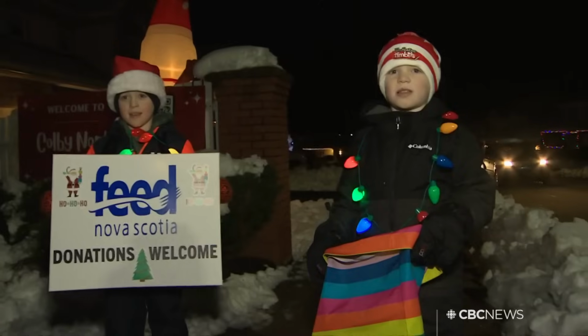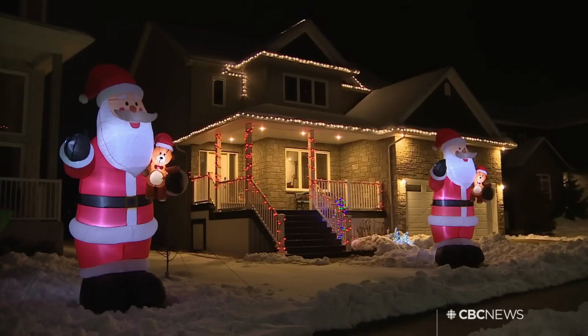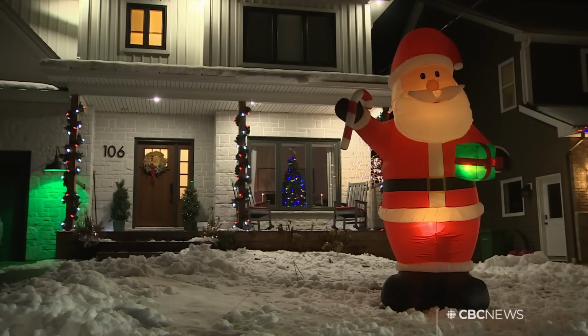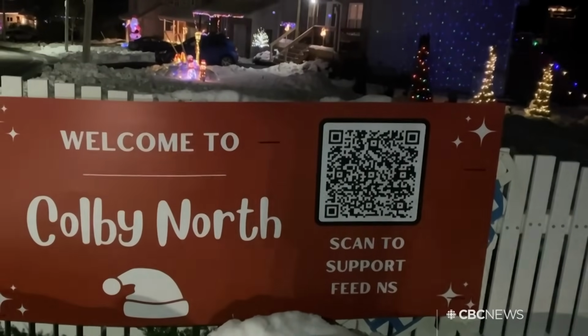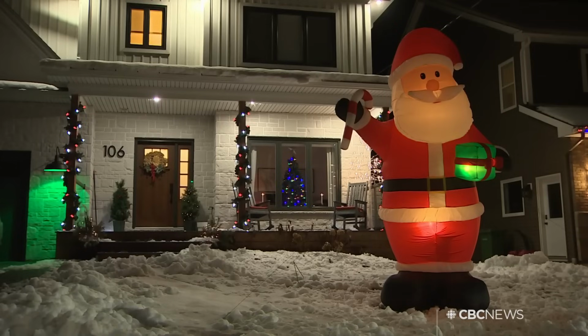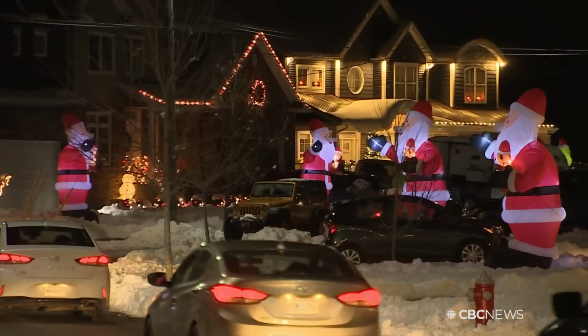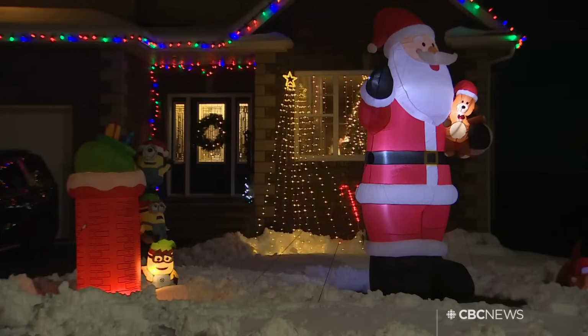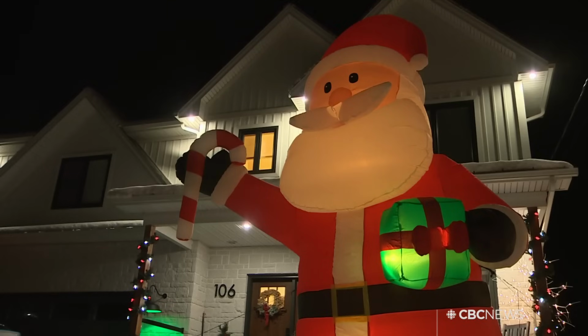We're collecting money for the people who are living in tents and for people who are having a hard time with food. We have the QR code that people can scan with their phones to donate directly to Feed Nova Scotia. I think we're right around the $6,000 mark so far. I hope we can get over 10,000. To see everybody coming down the street with smiles on their faces, and then the bonus of giving back to Feed Nova Scotia, it's what the season's all about. Merry Christmas, everyone!